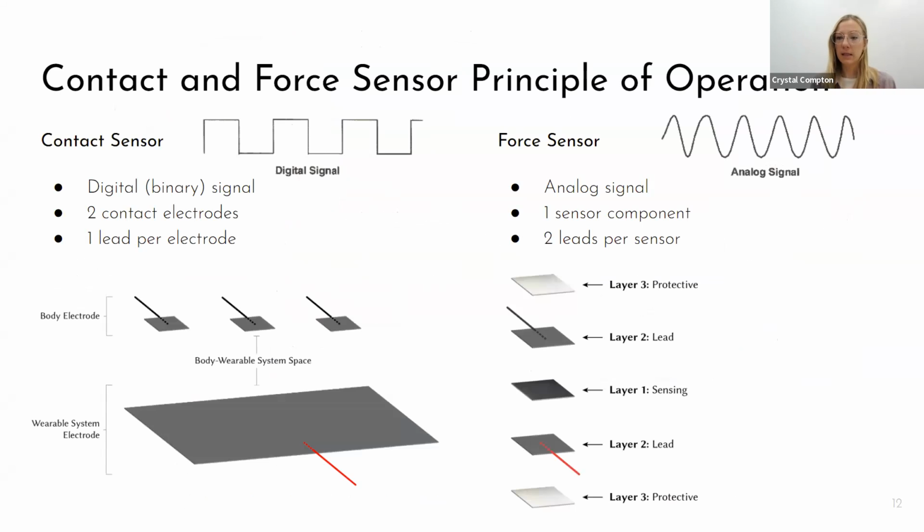Okay, so I am going to talk a little bit about my sensor and e-textile garment development now. As I mentioned, I'm using a contact sensor and a force sensor. With contact sensors, you get less information because it uses a binary approach. So you can detect if the sensor is detecting a certain amount of force or if it's not. So it's either on or off. You don't get that range of forces. And with a force sensor, you can get a range of different forces that the sensor is experiencing over time. One thing with contact sensors is that it minimizes the number of leads per electrode, which really can add up for wearable applications, and I'll get into that later. The force sensors, for each sensor, require 2 leads per sensor.